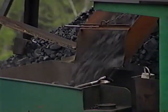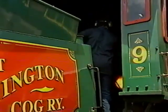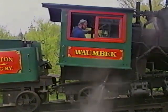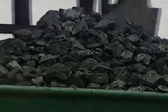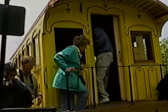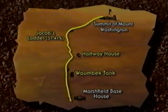Each locomotive is different in consumption of coal. This particular one will go through a ton of coal on the way up. Locomotives weigh roughly 15 tons. The trip takes roughly an hour and 20 minutes to get to the top. We give you some time at the top and an hour and 20 down for a total round trip of about 3 hours.